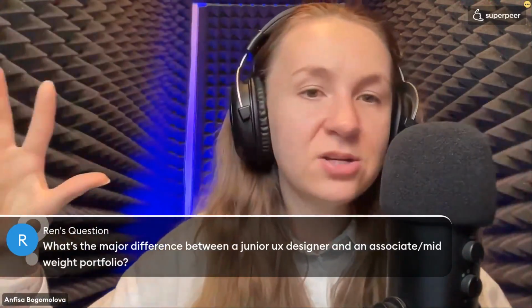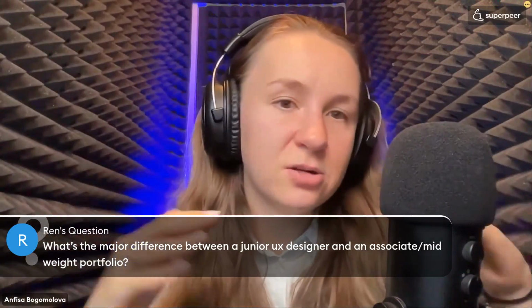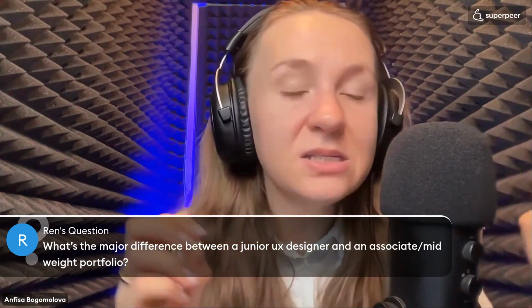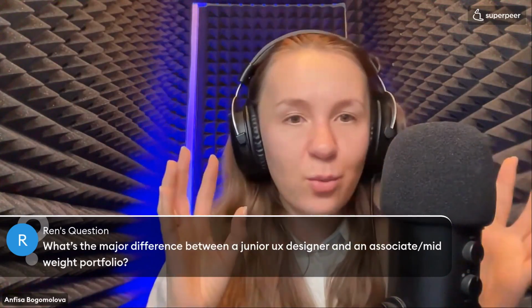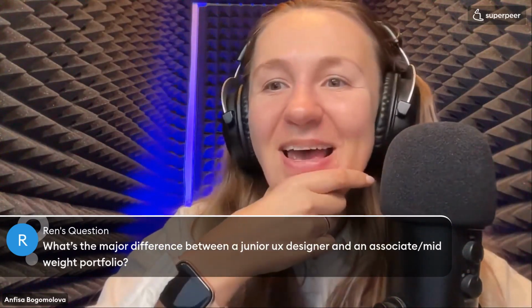and collaboration. Whereas the junior designers, so entry level designers, are usually much more focused on the tactics and much more focused on designs and outputs. Sorry, not outcomes, outputs. So that's usually the key difference you see right away in any portfolio. I do hope it answers your question though.